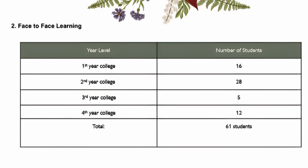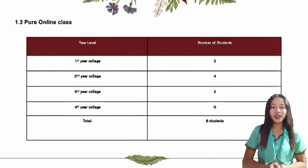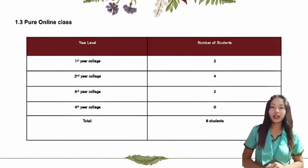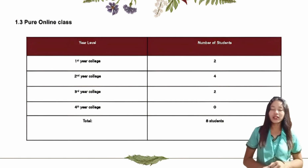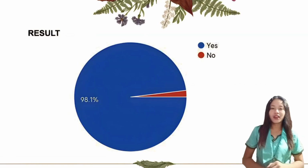And lastly, we have the third table. It is for the online learning. So we have here the year level and the number of students. In the first column, we have the first year college students, in which 2 students chose pure online learning. For the second year college, we have 4 students. For the third year college, we have 2 students. And lastly, for the fourth year college, we have 0 students, and a total of 8 students chose pure online learning. So now let's see the result of our survey.